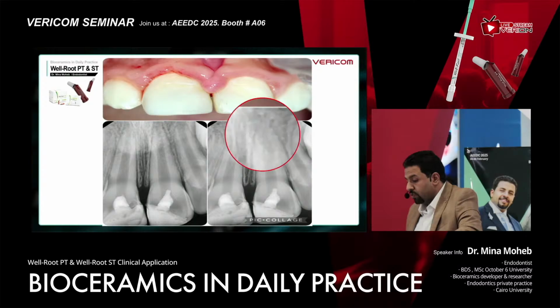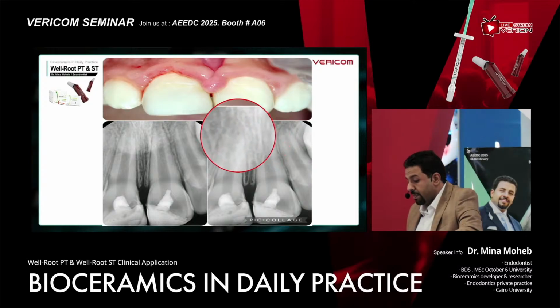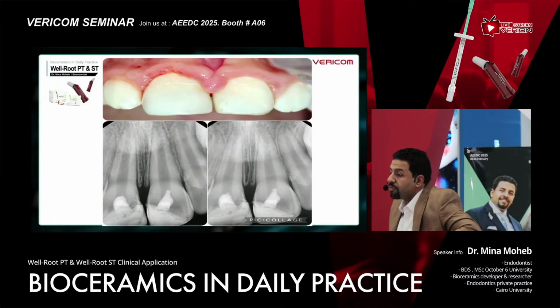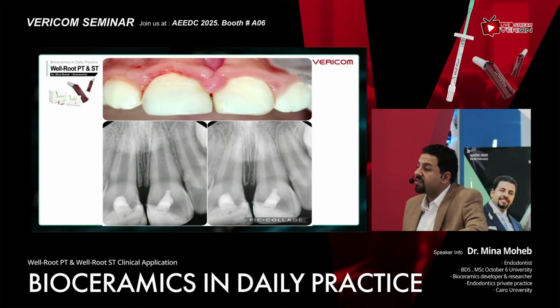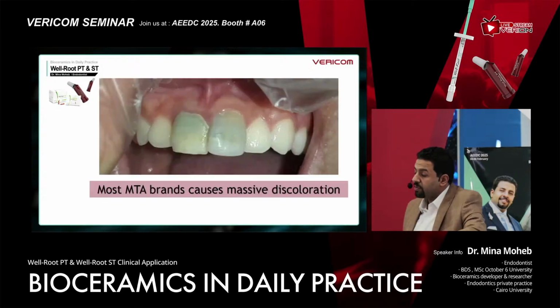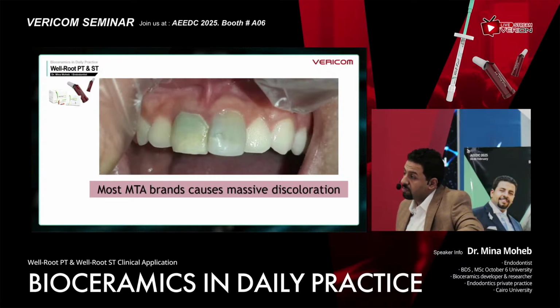Complete maturation of the apex of both roots, and there is no discoloration in both centrals. So you are free to use this material in the aesthetic zone with no fear of discoloration, unlike most MTA brands that cause massive discoloration. Look at the discoloration that is caused by the white MTA.